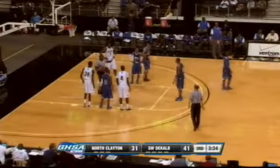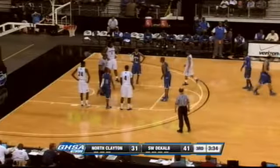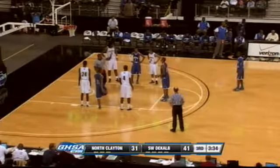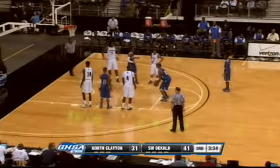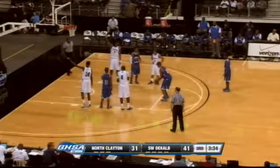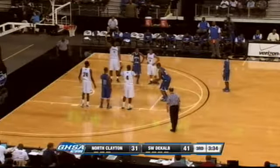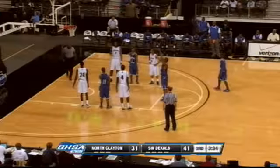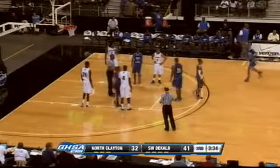Well, it's interesting to see Southwest Dekalb hasn't made the adjustment yet on Hunt, and that adjustment should be to force him right. Clearly prefers going left. If you've been paying attention, just about all his baskets have come going left, and usually teams make that adjustment as the game wears on. Southwest Dekalb has not yet figured out that he's at his best going left. Hits a free throw.